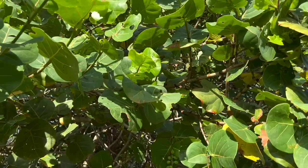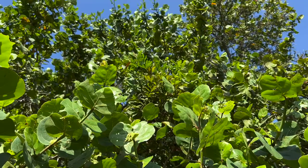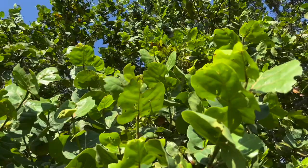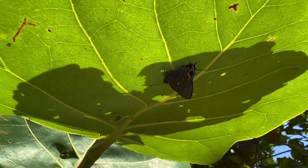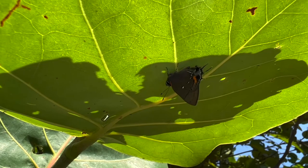You see it? Yeah, still right there. Where? Is it on sea grape or is it on that other plant? Oh, it's on that other plant. Where? It's like on the very edge, left edge, top. Oh, there's another male fulvous hairstreak. For some reason, the hairstreaks really love chilling on the sea grape.